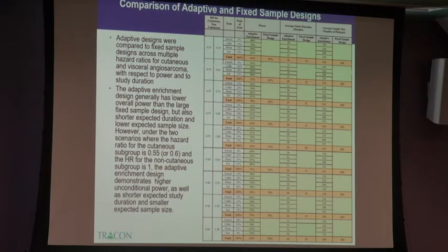So maybe I'll just look at one more category where the adaptive design could really help the study. Let's go back down to the bottom of the slide. What's done here is that the hazard ratios vary between cutaneous, shown in the leftmost column, and then non-cutaneous in the second column from the left. But if you look, for instance, at 0.55 and 1, so it's the fifth row down.